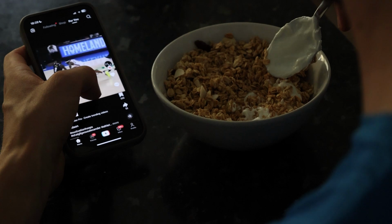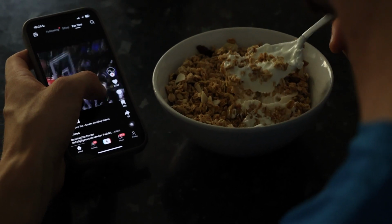Number 3, waking up early. This is a seriously underrated hack, and I know it sounds so simple, and it pretty much is. But when you wake up early, it gives you so much more time to get through all of the meals, and it actually helps massively.